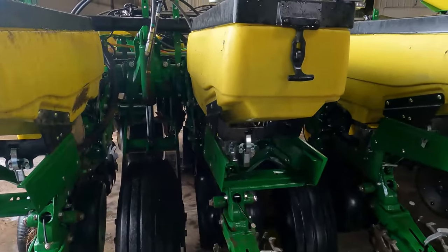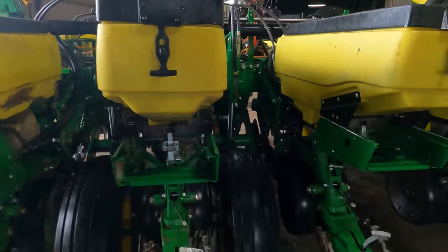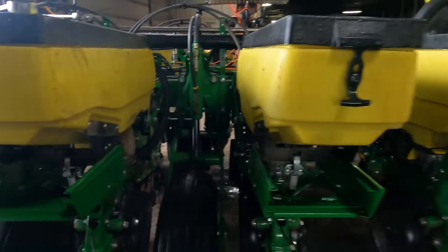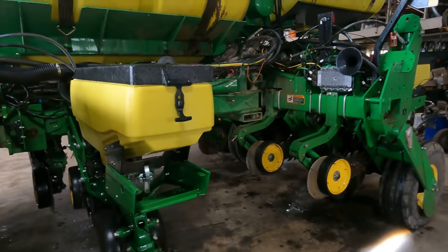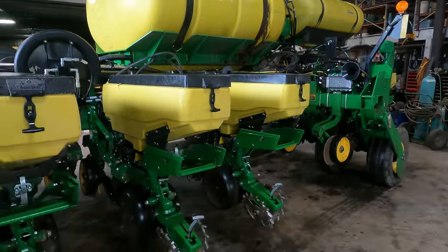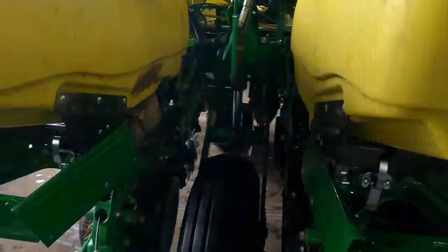We ended up putting tubes in these tires here. The planter was brand new, and then we changed the mainframe tires over to radial tires 2 years ago. So the back tires have been off recently, however these wing tires have not.